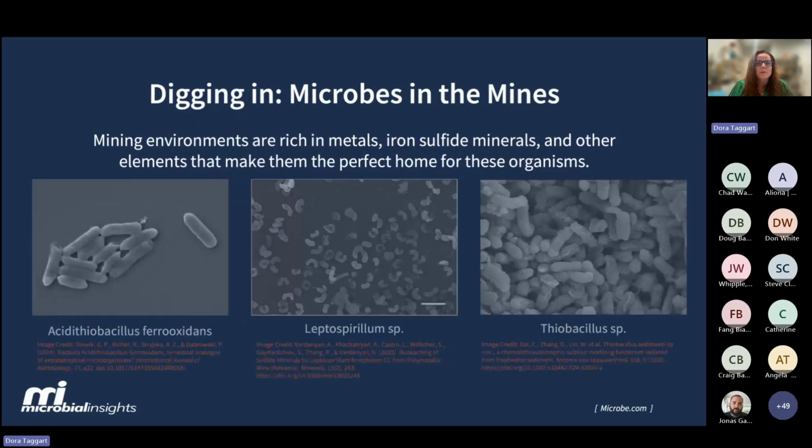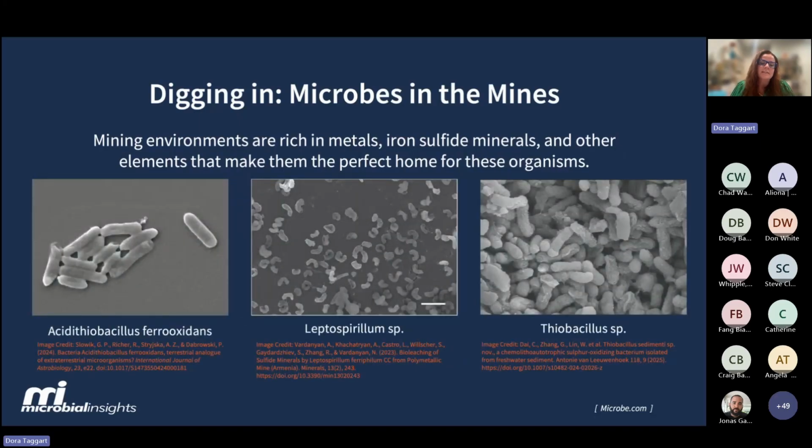So in these environments, we'll see organisms like Acidithiobacillus ferrooxidans, and this organism in particular can not only live and thrive in the mine, but it can help us extract metals through a process called bioleaching that we'll talk about today in this presentation. There's also organisms like Leptospirillum and Thiobacillus that sometimes might be a cause for concern, as they're key players in the formation of acid mine drainage because they can oxidize iron and sulfur in sulfide minerals that will eventually result in sulfuric acid. But if they're present in certain parts of the process, they may actually be helpful to us because they can be utilized to help extract metal from our ores.